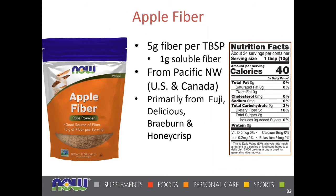Then we have apple fiber, which contains 5 grams of fiber per tablespoon, one of those grams being soluble fiber. And this comes primarily from Fuji, Delicious, Braeburn, and Honeycrisp apples from the US, like Washington State and the Canada area. It's also a very nice product too.